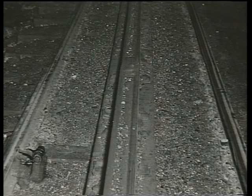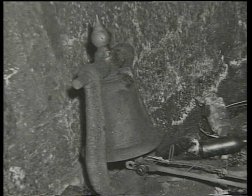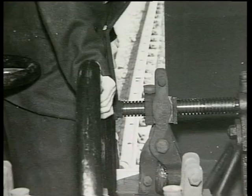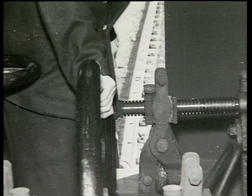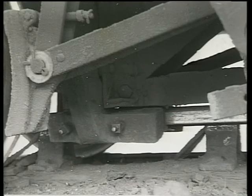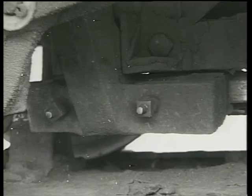In the dark of Summit Tunnel, a bell tolled when trains passed onto the incline. In each fell van, there was a guard who screwed down the brakes on the center rail. The wear was so heavy on the shoes that they had to be changed after each round trip.